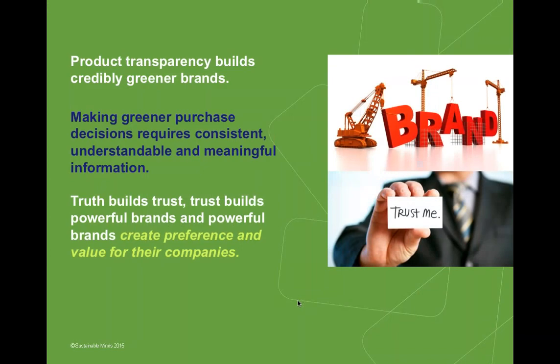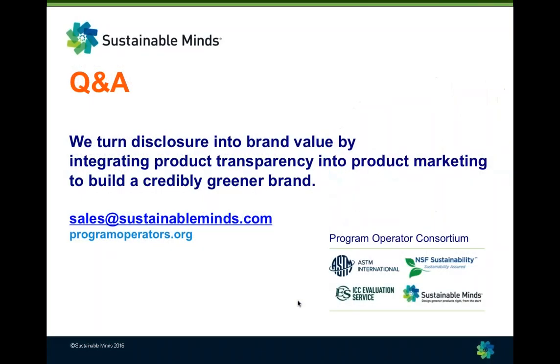And so, to wrap things up, we believe that product transparency builds credibly greener brands. But in order for people to make better informed decisions, it has to be more than just disclosures. Ultimately, understandable and meaningful information will create trust. Trust builds powerful brands, and powerful brands create preference and value for their companies.